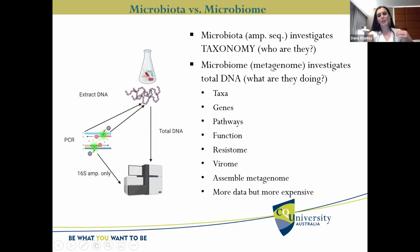So metagenome means all genes in a community, meta-transcriptome, all transcripts in a community, meta-proteome, all proteins in the community. So it's easy to remember what metagenome is: all genes. On the other side, what we get from metagenome is insight into the microbiome, not microbiota. And microbiome has many definitions, but it includes taxonomy. It includes 16S type of data, but it also includes the genes. We're sequencing all genes, not just 16S.